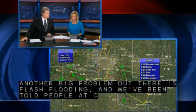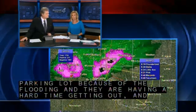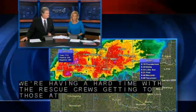And again, we're having a hard time with the rescue crews and emergency vehicles getting to those who do need help at this point in time. So if you have a loved one who you know is down in that area, please keep your cell phones right by you. Make sure you're in contact with that person because they may be having a tough time getting out of there.